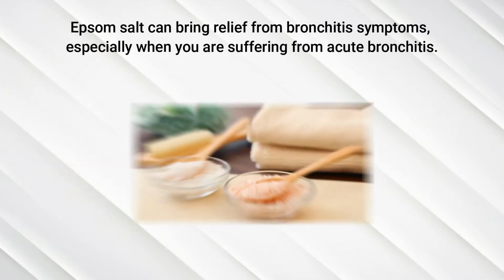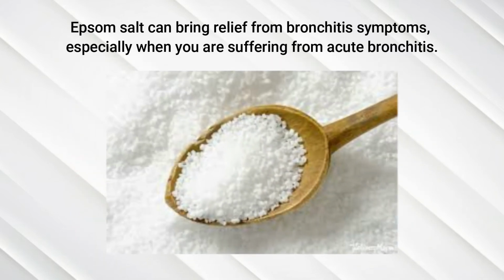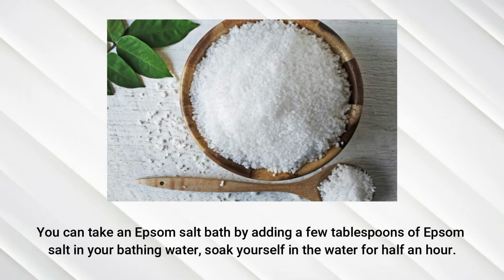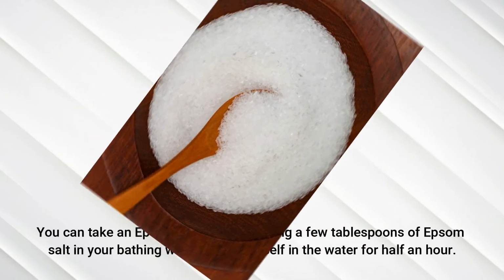Epsom salt. Epsom salt can bring relief from bronchitis symptoms, especially when you are suffering from acute bronchitis. You can take an Epsom salt bath by adding a few tablespoons of Epsom salt in your bathing water. Soak yourself in the water for half an hour.